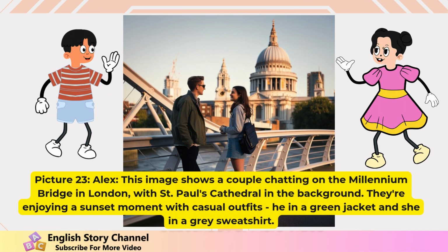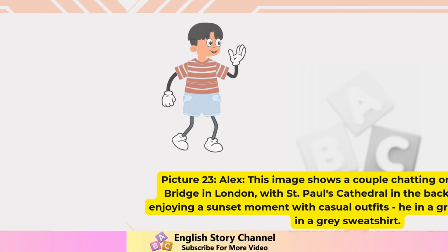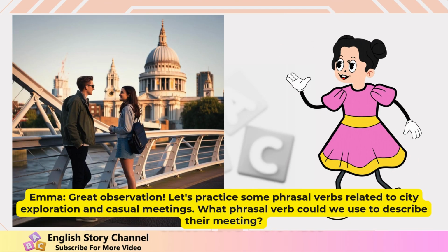Picture 23. This image shows a couple chatting on the Millennium Bridge in London, with St. Paul's Cathedral in the background. They're enjoying a sunset moment with casual outfits. He in a green jacket, and she in a gray sweatshirt. Great observation. Let's practice some phrasal verbs related to city exploration and casual meetings.